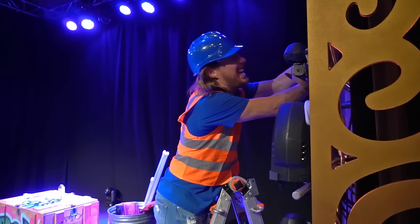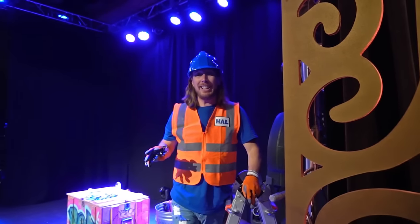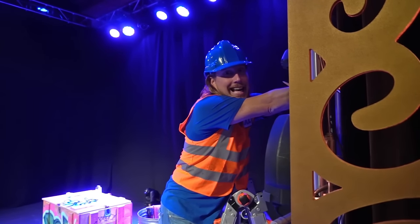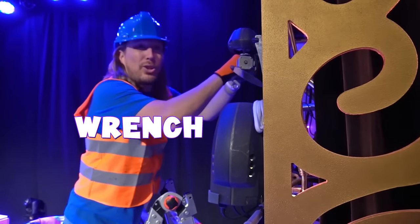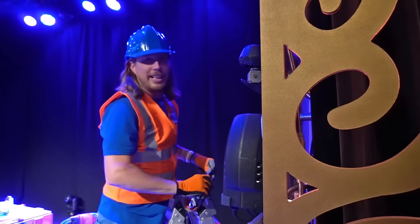Let's go. Oh, my friends, check it out. We're here on the stage where all the magic happens. Oh, yeah, it's pretty cool. And right now, I'm on my ladder and I'm using my wrench. We're fixing some really, really cool stage lights. Oh, I think we're good there.